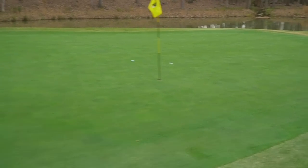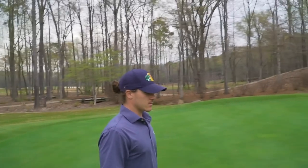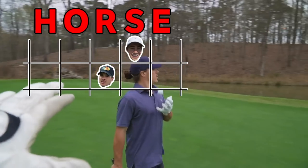Here's what we're looking at. I'm definitely closer. Those were some of the best flop shots we've ever hit. As you can tell, mine is closer to the pin. HOR to HORS. I could be coming back here, folks. I could be coming back.